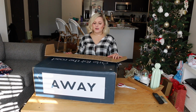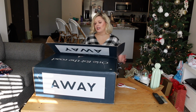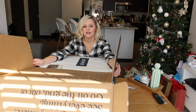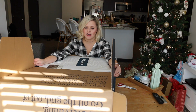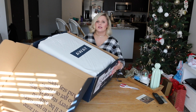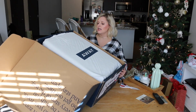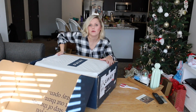It says, "Now the world is open. You can go anywhere, see everything, go off the grid, out of your comfort zone, or back to your roots. We'll be with you every step of the way, so get out there and stay open." That is so cute. So I'll show you guys what I'm looking at. This is what the box looks like, and it just has a covering on top of the suitcase, and it says Away. So let's open this baby.